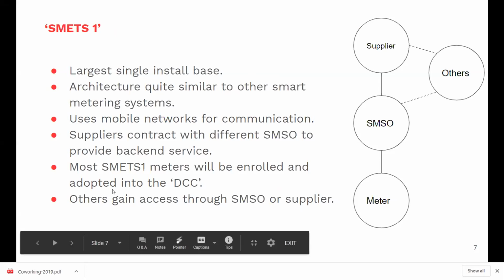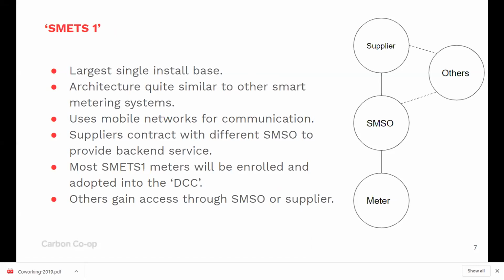Yeah, in terms of how the rollout's going and what we're doing with our smart meters where we need them. They have a really large install base, and historically SMETS1 involved the supplier. So the architecture with SMETS1 is very similar to other smart metering systems. It's using a mobile network for its communications. The supplier contract is with different suppliers, and there's a back-end service, so all of the digital and data produced comes through to the supplier. Most of those SMETS1 meters will be enrolled and adopted into the DCC, the Data Communications Centre. And that central communications system is also in place for SMETS2.